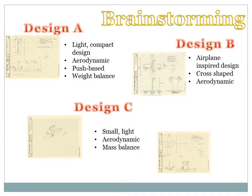To begin any sort of project, it is necessary to undergo a brainstorming stage. Here are our three designs we came up with for our AEV. Design A, drawn by Andrew, had lightweight, compact, and aerodynamic characteristics in regard to the AEV. It is also push-based and promoted weight balance.